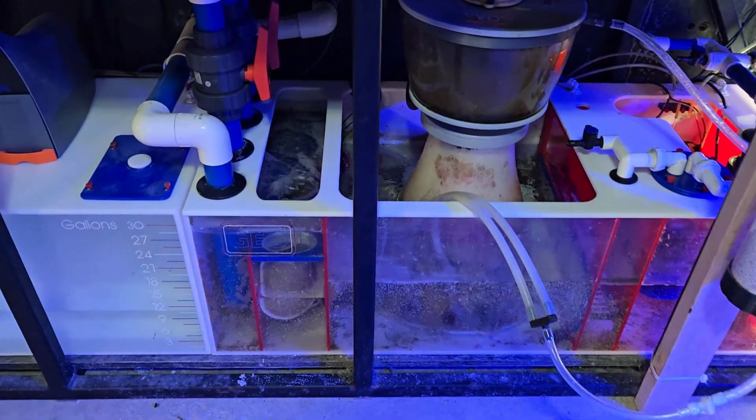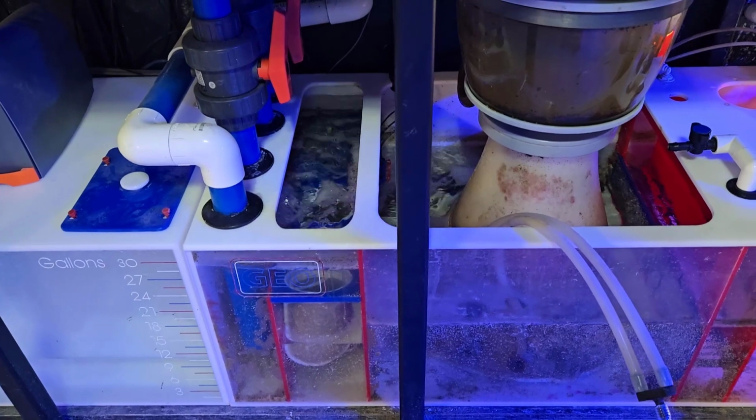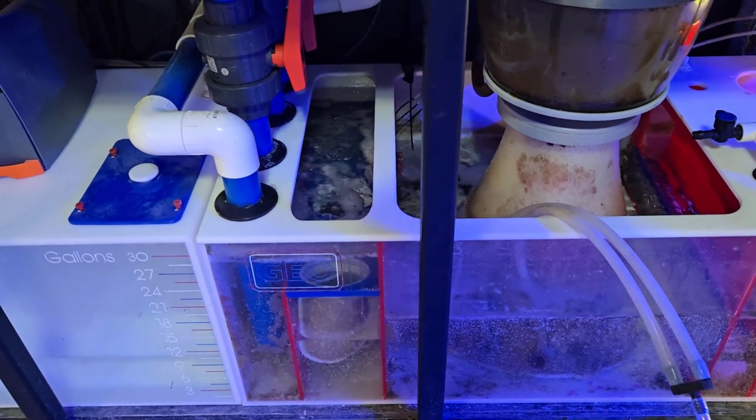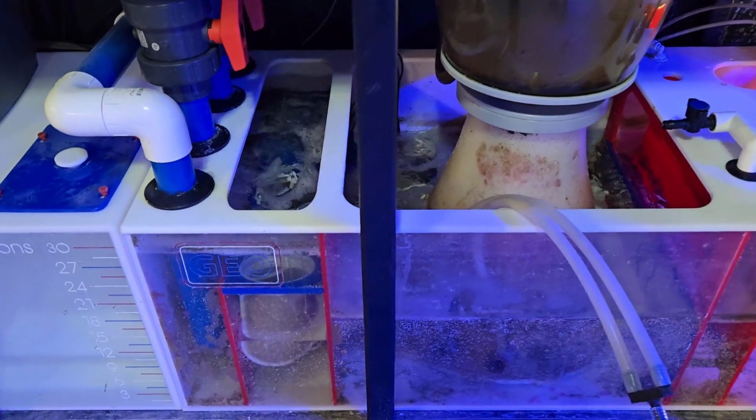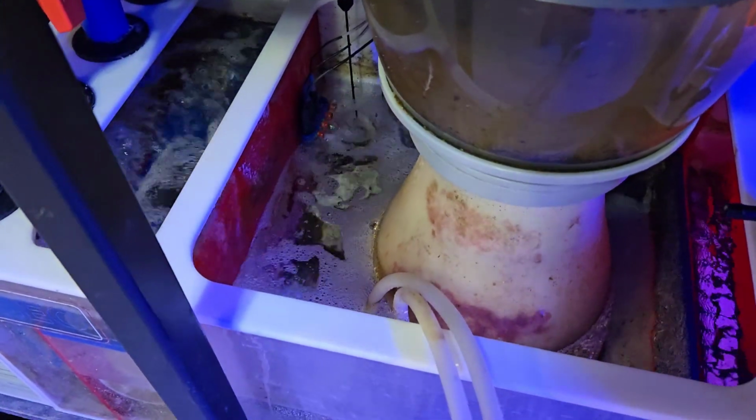Now, I can see that the filter socks need to be replaced, but I just put them in yesterday and cleaned the glass and picked up some detritus from the bottom of the tank, so those have only been overflowing the last 12 hours or so. What I like to do is go ahead and get into the sump. I know it's gonna be hard to see.